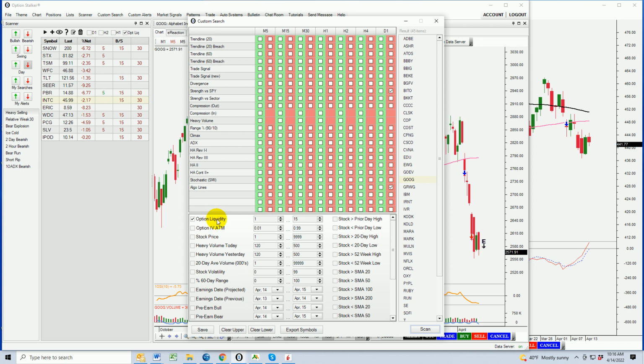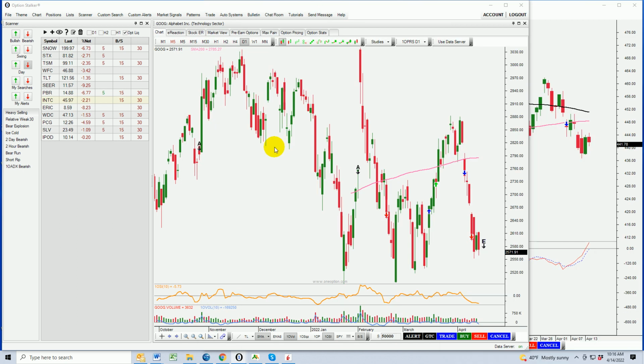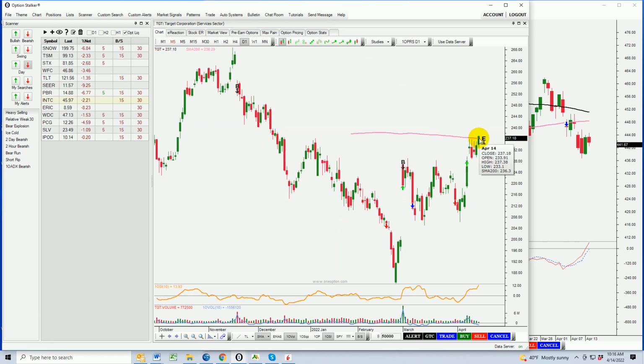So target, I like it. I'm long it right now. If you want to be more conservative, wait to make sure that it holds that 200-day moving average, and just before the close, buy it. I think you'll be happy when you see that next week.